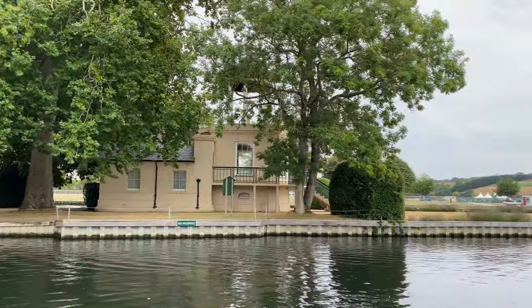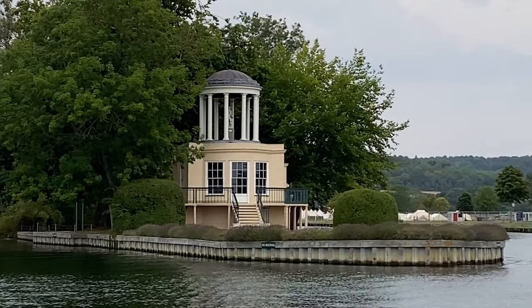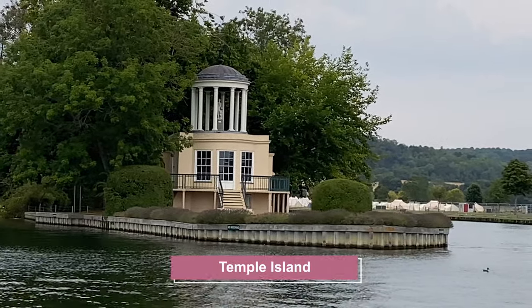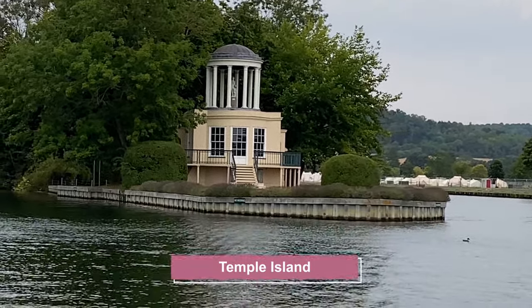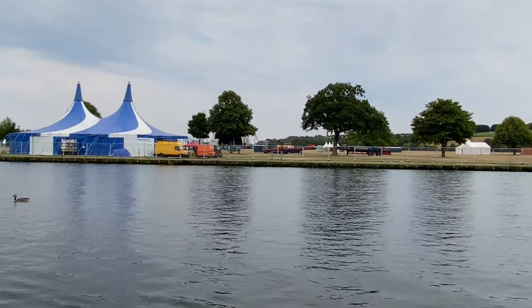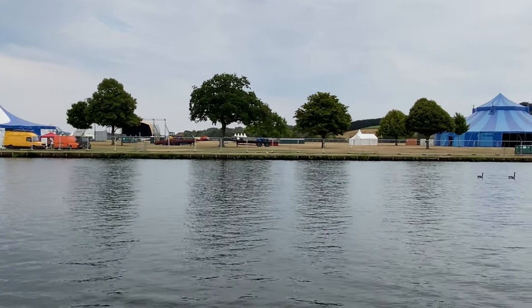Traditionally known as Temple Island. The temple on there. I'm not sure if you're allowed on there, but this informs me there might be a concert on. And that's what it's all being set up for.